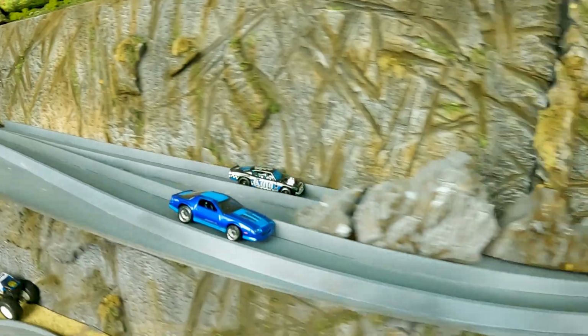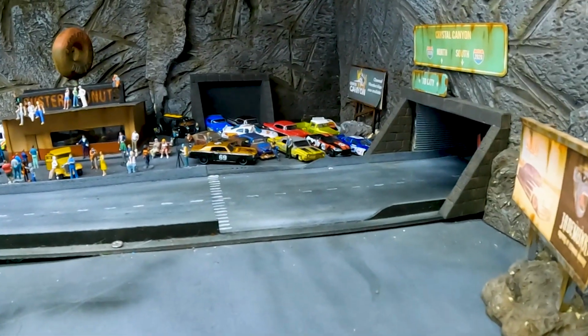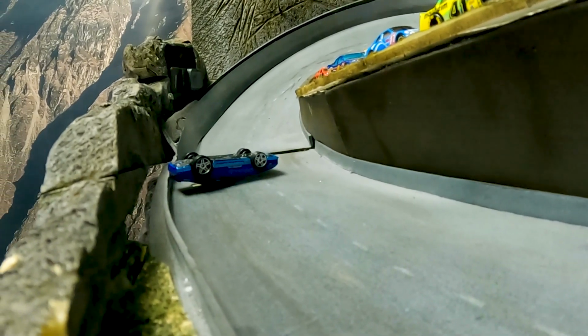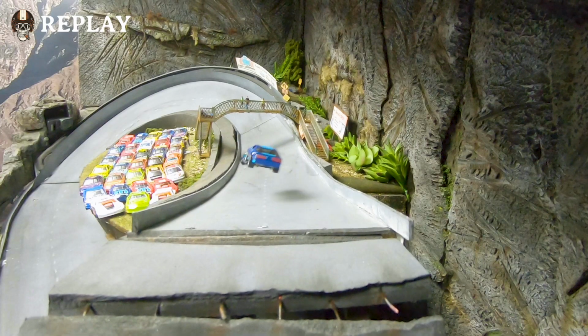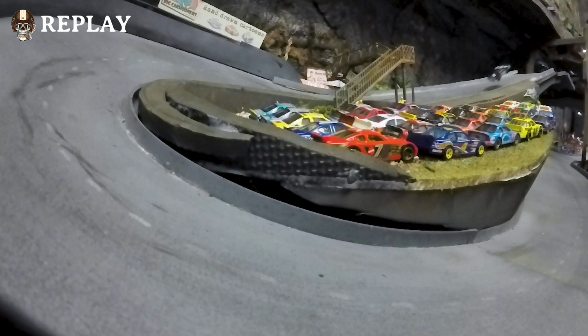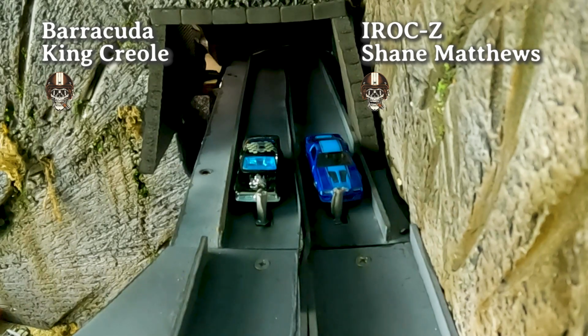Matthews in the inside, first win on the board. King Creole looking for redemption. He's out to another big lead here. Clean over the jump this time, and Shane Matthews goes down. That means it's going to be one win apiece, and Shane is going to have to really pull finger if he wants to win this race. That Barracuda is certainly quick. He absolutely left Shane Matthews behind there, and Shane hung his rear end out on that sidewall and unfortunately just got a bit too loose, and when he came off he bounced up and flipped himself over. But King Creole looking really dangerous.